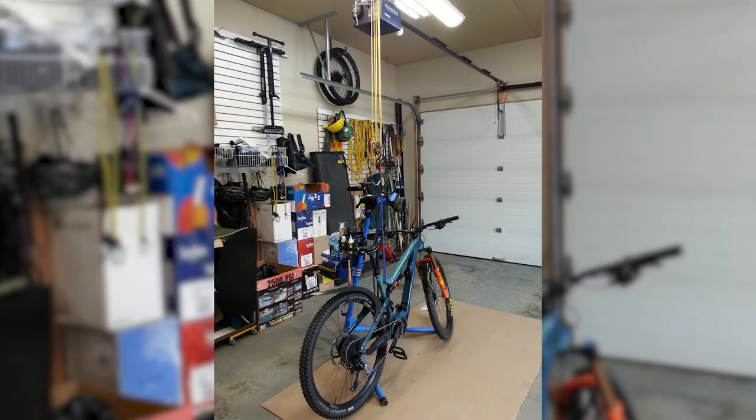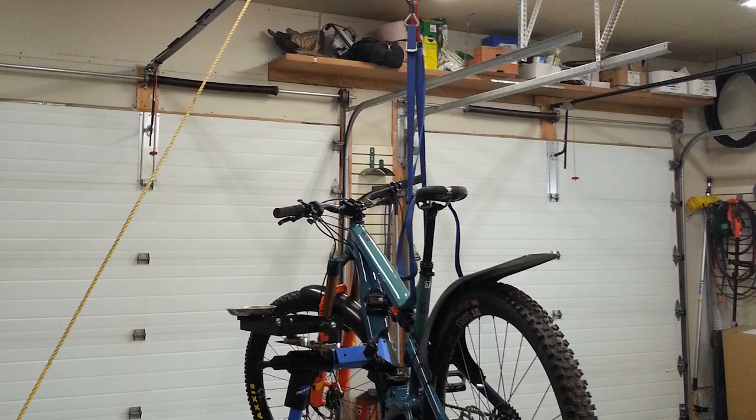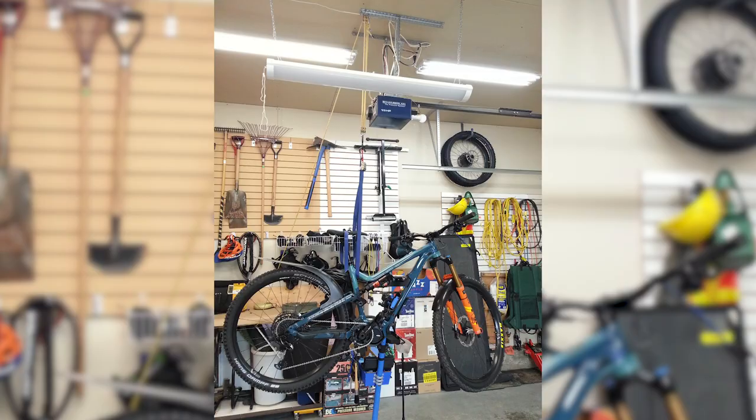And again, following in the manual handling mood, Vince over in Saskatoon made this very novel pulley lifting system for his e-bike to lift it into the work stand. Love this, Vince. And that only cost you $9.